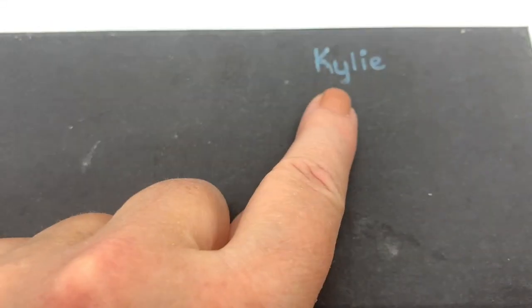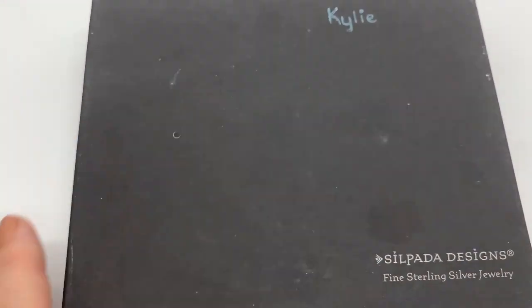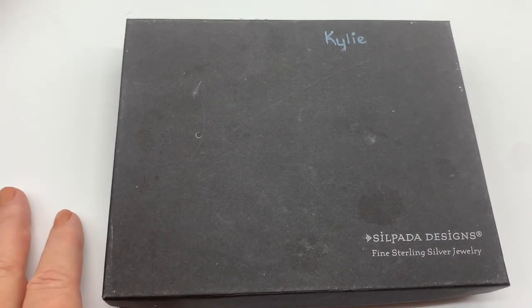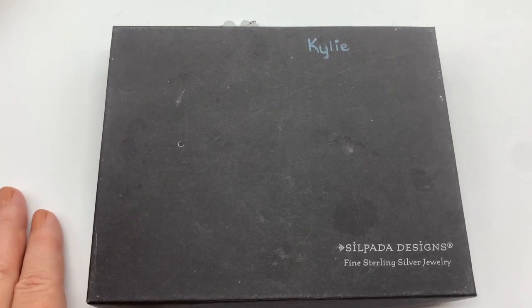And we'd like to all thank Kylie very much for writing your name on this and ruining that box. Thank you, Kylie, wherever you are. Anyway, this is an awesome, awesome necklace. Kylie, I guess, didn't like it anymore.